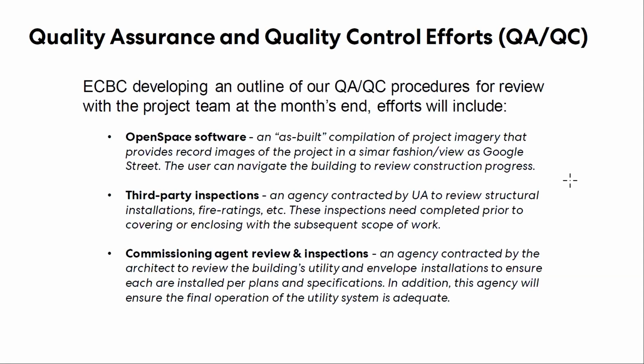You can look at in-wall utility, in-wall blocking. Again, anything that gets covered up, it's a very valuable resource to go back and understand what's in that wall or in that ceiling condition. So we will be using that software on this project.